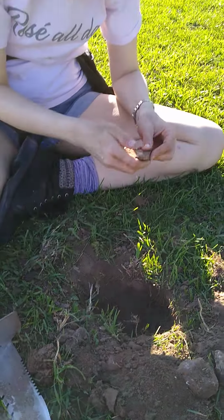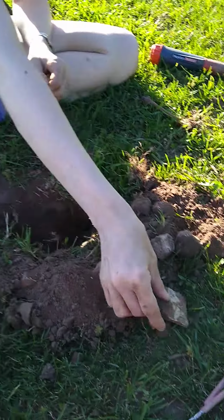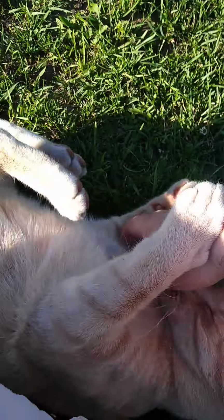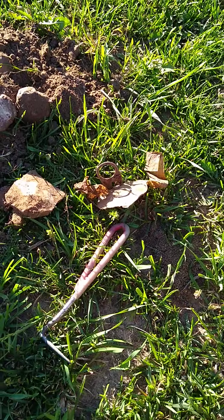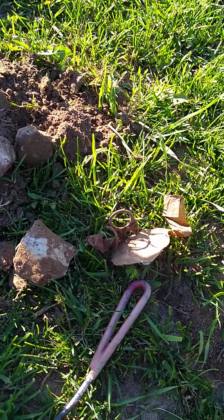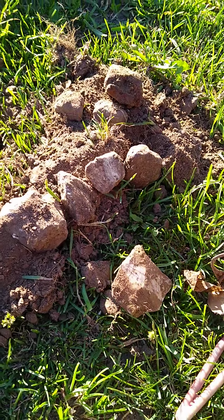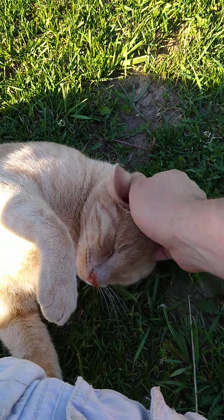Look at that cool rock. I think it's rock. Yeah, look at that rock. Clean that off. It's like a really pretty white. Tab part. Still something in there. That's a really rocky spot. Just this one little place.